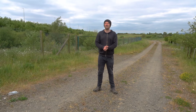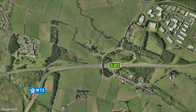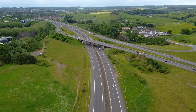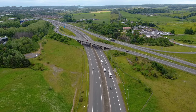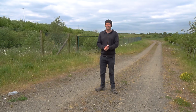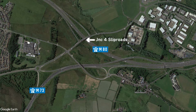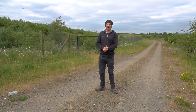Of course, we need to keep in mind that until 2011, there was no M80, and here's how things looked back then. Along comes the M80, and the entire local road structure has been rearranged to accommodate the addition of the motorway. Junction 4 is also known as the Mollinsburn Interchange, and it's where the M73 and M80 motorways meet. It's a little bit interesting because one set of slip roads for the M80 is found to the west of the interchange, and the other set sort of borrows a bit of the M73 in order to let traffic join and exit the M80. Still, it's got access in all directions, so that's fine.